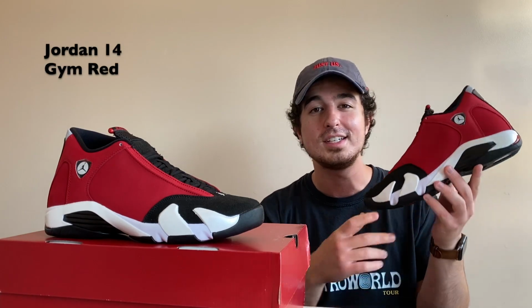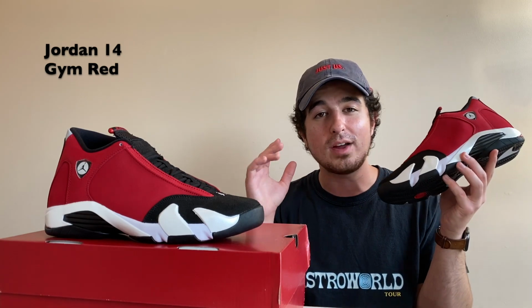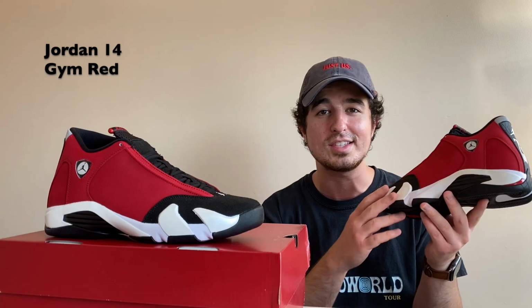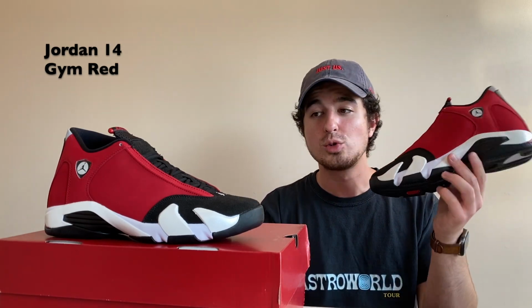As you can see though, we have today's brand new release. This is the Air Jordan 14 Gym Red, which was a very surprising drop. It dropped earlier this morning on a Thursday, like I said, and it completely sold out. It was a very difficult shoe to get. Not many stores actually had this in hand. A store by me did have it, so I was able to grab it and pick it up. I'm really glad I was able to.